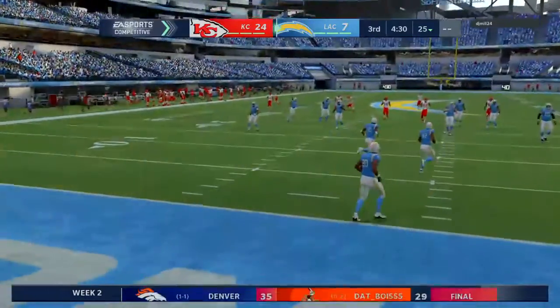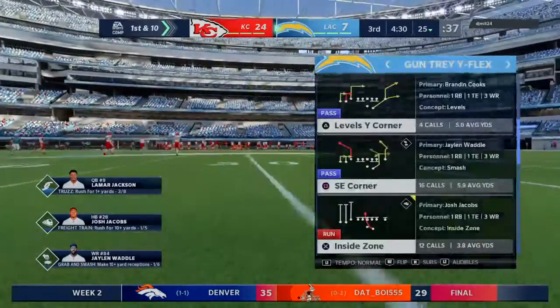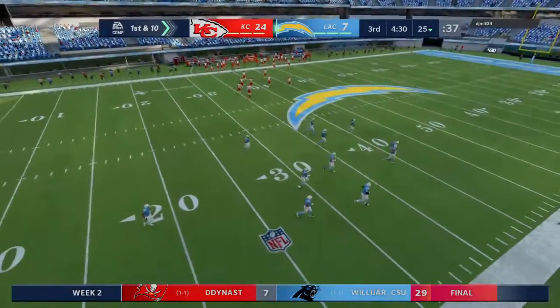Return on this one is a fair catch, a signal for and taken. The Chargers take over 1st and 10 at their own 25-yard line.